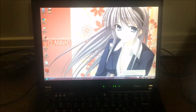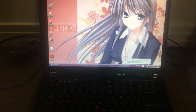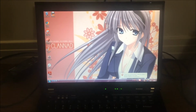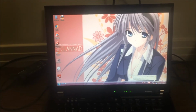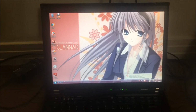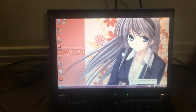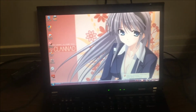This one's running Windows Vista Business 32-bit, Service Pack 2, 2 GHz Core 2 Duo, 3 gigs of RAM. I should honestly have 64-bit Windows Vista on here, but I don't know what I was thinking at the time. Unfortunately, I have no use for this one anymore. I pretty much retired it. The last ThinkPad I'm going to show can do everything this ThinkPad can do, and better.